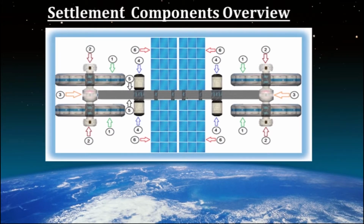Number 3 marked here are the 2 main docking stations that also provide all control operations for the Microgravity Bridge and the expandable modules. Number 4 marked here are the 4 expandable modules. Number 5 marked here is the Microgravity Bridge. Number 6 marked here are the 4 big solar panels.